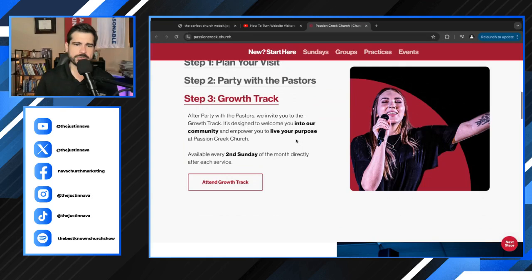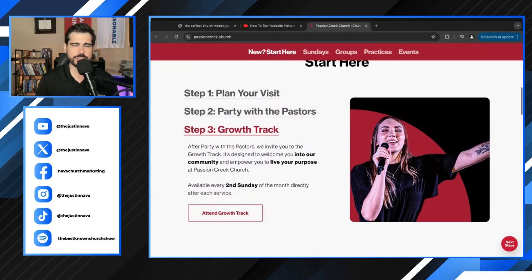And then step 3, growth track. It lets me know kind of like what I'm expected to do if I connect with this church. That is also going to increase your stick rate, which means the number of people coming back. Because if I can get people coming to plan a visit to come to church, and they know we're going to ask them to party with the pastors the month following or whenever they have it, it is going to increase the likelihood that they're going to come to that. So we're not just generating first-time guests; we're generating people who are looking to connect with us intentionally. So I love that.